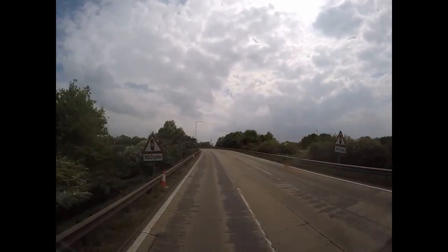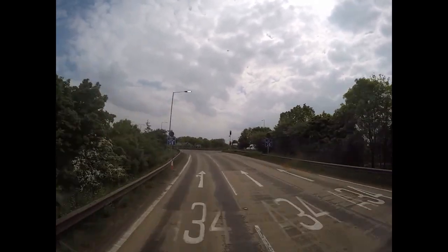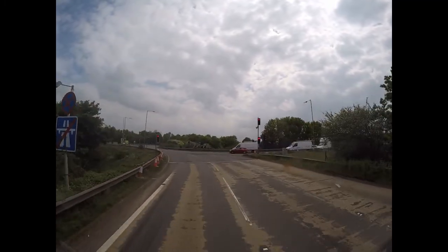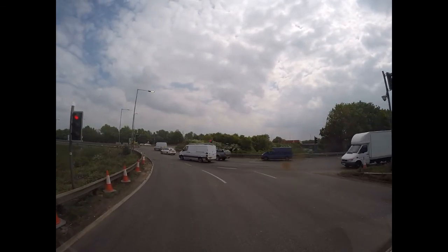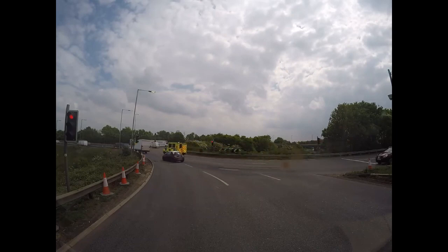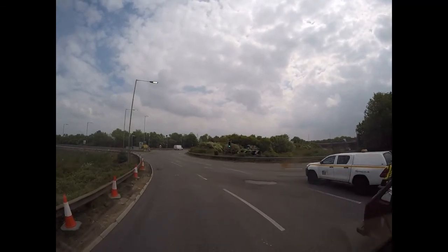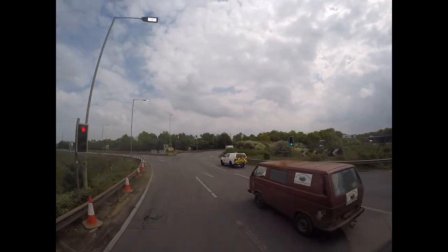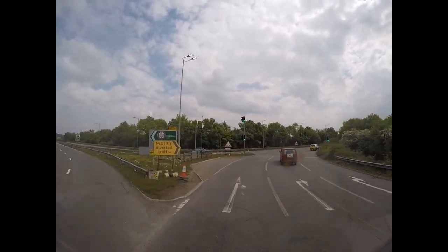Lights are going to stop. Well, they're not going to stop, I'm going to stop. Enter the roundabout. Take the 3rd exit. Ambulance, where's he going? Inside lane, it's alright. So I'm going to go where that white van is over there. Left hand lane still. Truck behind me, he's in the right, he's in the correct lane for going round. So I'm just going to stay in this left hand lane.